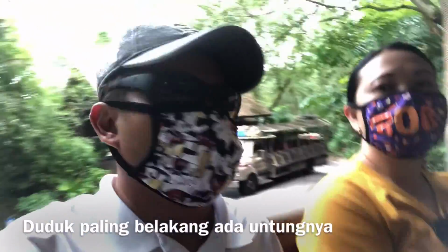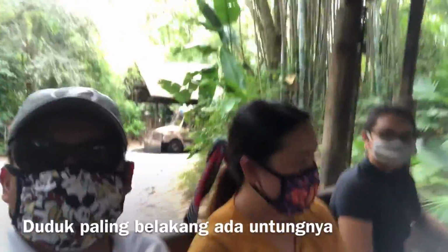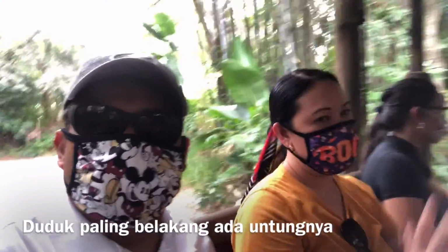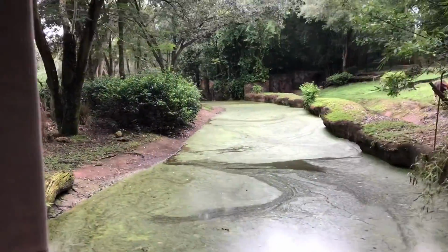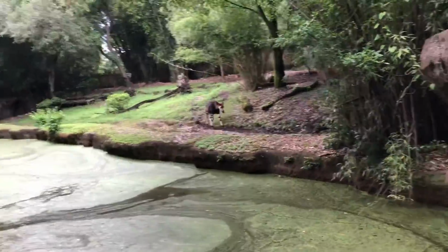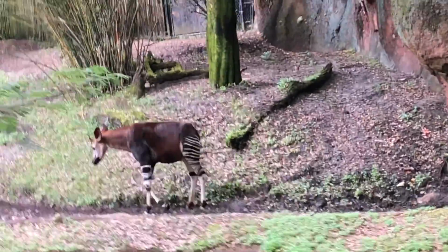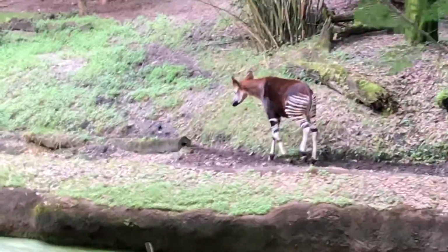We walk through. We have those stripes for camouflage. That does not mean they're related to the zebra. They're actually the only living relative to the giraffe.